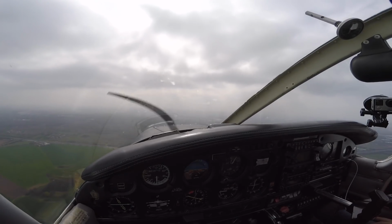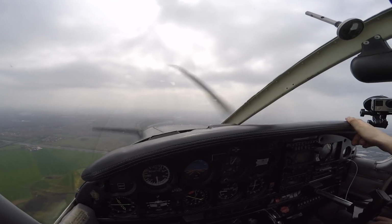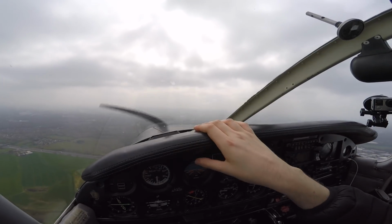Over the Schneebling through here. Don't want to go over the city really, Warrington, so I think it's a bit further east.